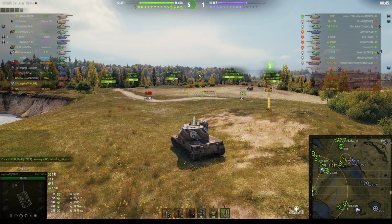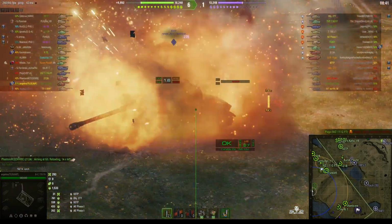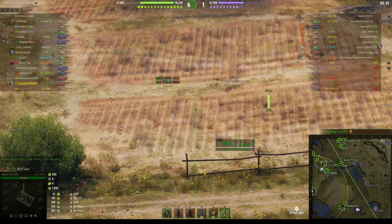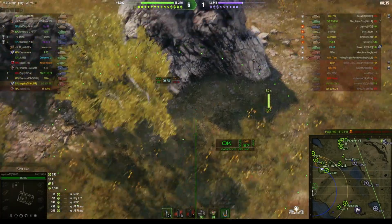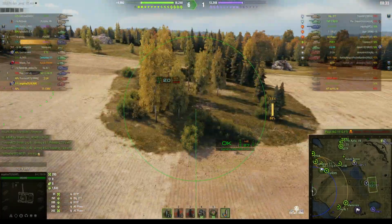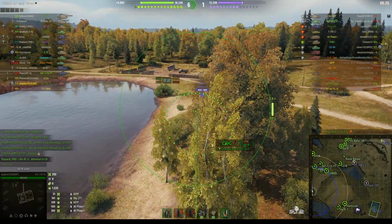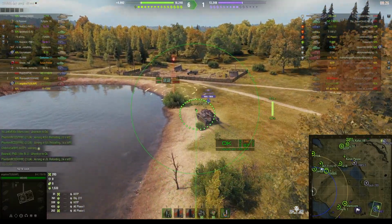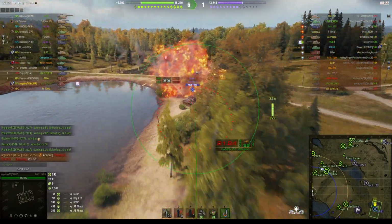Angelina's keeping as far from the enemy as she can under the circumstances. That's the right thing to do. And there goes that 60 TP. Okay, we're looking round for those targets. T54 E1. Okay, we can do this guy. Lines up the shot ahead of his path. Rounds out. Looks good. Oh!